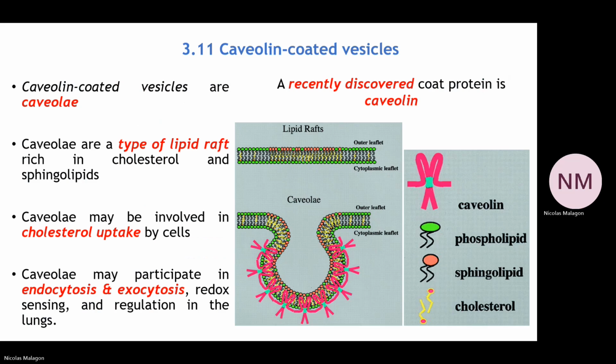Okay. And again, this is the last one that was recently discovered. And it's located in lipid raft. And we already talked about that before. Okay.